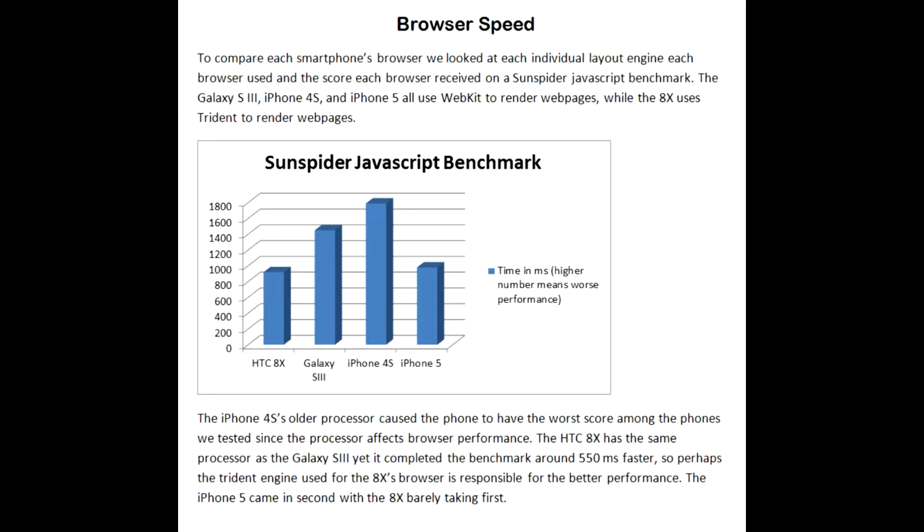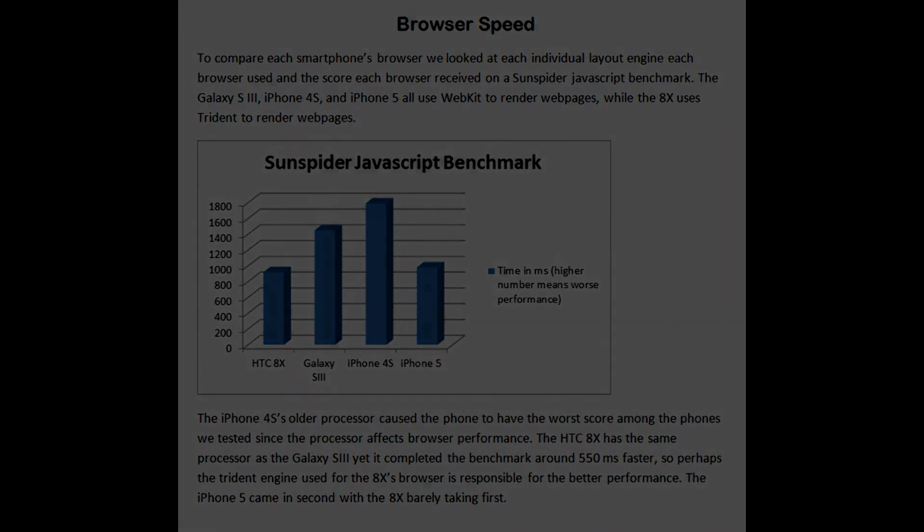The iPhone 4S's older processor caused the phone to have the worst score among the phones we tested, since the processor affects browser performance. The HTC 8X has the same processor as the Galaxy S3, yet it completed the benchmark around 550 milliseconds faster, so perhaps the Trident engine used for the 8X's browser is responsible for the better performance. The iPhone 5 came in second, with the 8X barely taking first.